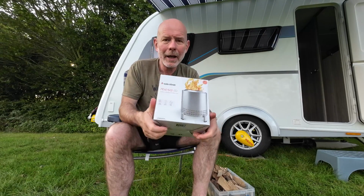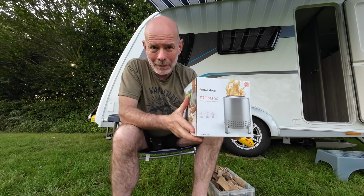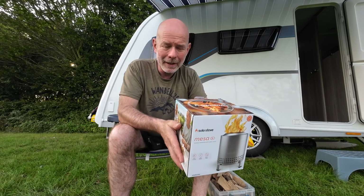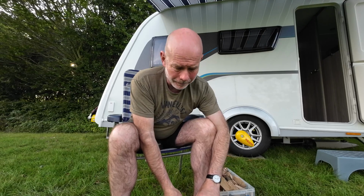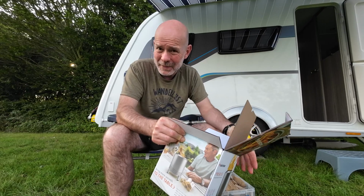Well, Solo Stove then started doing fire pits, but of course they were too big for my needs. And then when I was at Caravan Salon Düsseldorf, I saw Solo Stove were there, and they had these. It is a tabletop fire pit, and I thought this is absolutely ideal for caravanning, because basically all you want is the atmosphere. Because let's face it, you've got to have a roaring fire if you want to get heat from a fire pit, and really what they're for is atmosphere and ambience.